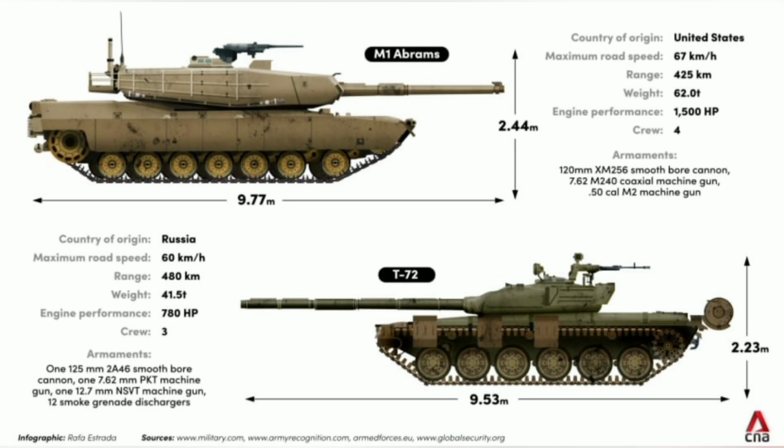Alright, so the photo of the comparative analysis is not the T-80 but the T-72, but they're pretty similar as far as performance. The Russians do claim that it can go up to 70 miles an hour, which is debatable. So the T-80 can go up to 70 miles an hour, the T-72 goes to 60, and the Abrams is 67. So if this is true, the T-80 is slightly faster than the Abrams.